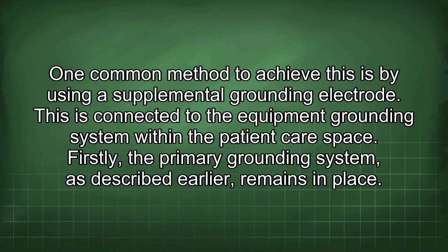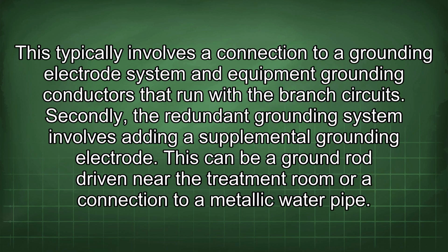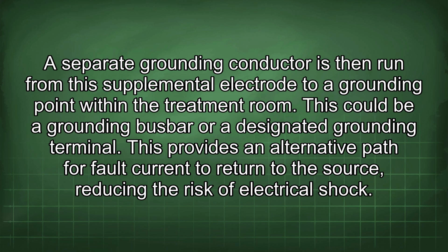Firstly, the primary grounding system, as described earlier, remains in place. This typically involves a connection to a grounding electrode system and equipment grounding conductors that run with the branch circuits. Secondly, the redundant grounding system involves adding a supplemental grounding electrode. This can be a ground rod driven near the treatment room or a connection to a metallic water pipe. A separate grounding conductor is then run from this supplemental electrode to a grounding point within the treatment room. This could be a grounding busbar or a designated grounding terminal. This provides an alternative path for fault current to return to the source, reducing the risk of electrical shock.